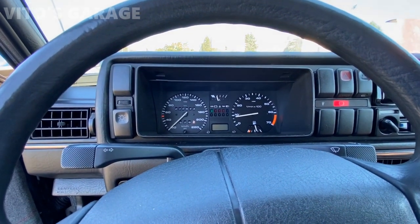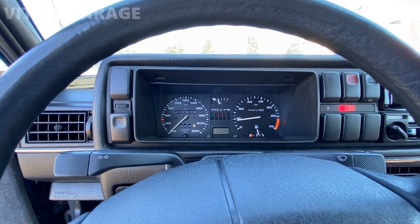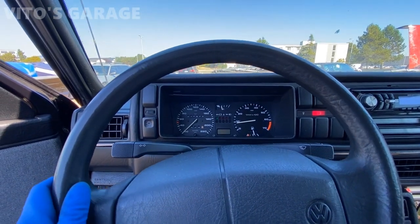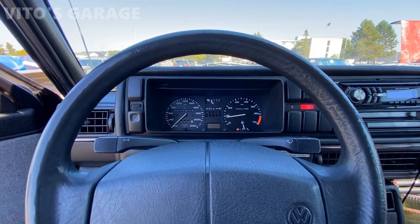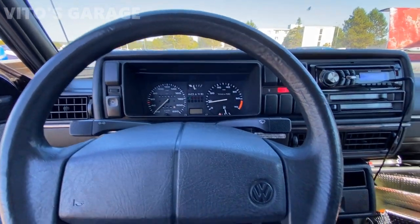The engine is doing pretty well. Not overheating, nothing. The temperature is good. So yeah, I'll just have to go ahead and let it run for a little longer, and then we should be good to go. I'll park it and I'll disconnect the battery.